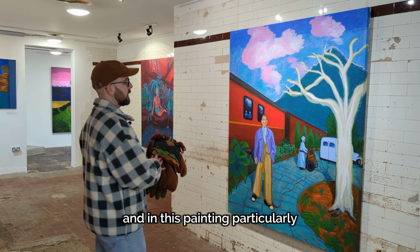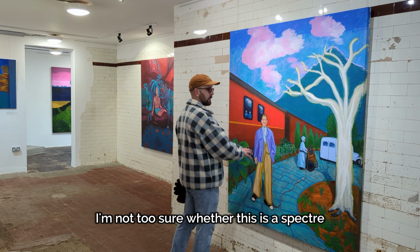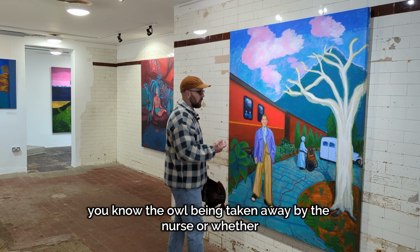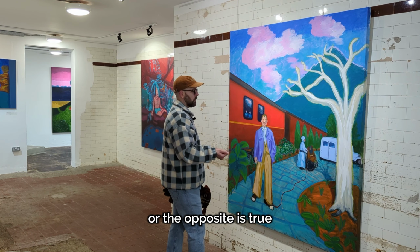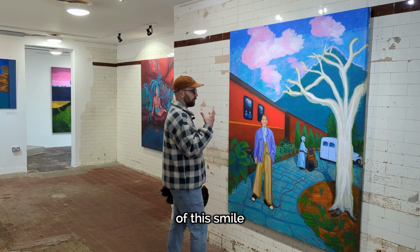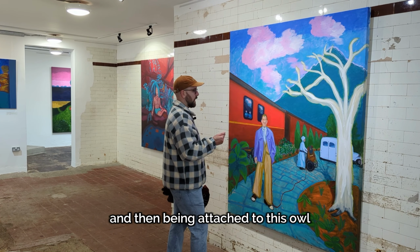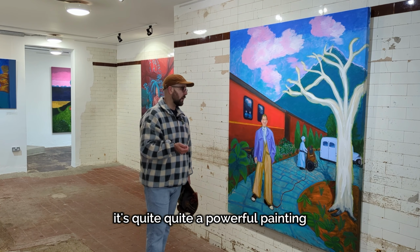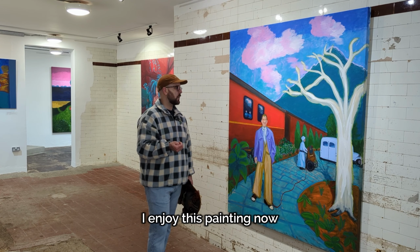And in this painting particularly, and I mentioned this to a friend recently, I'm not too sure whether this is a specter and this is the real reality, the owl being taken away by the nurse, or whether, you know, vice versa, the opposite is true. But he has almost a feeling of being a specter, of this smile, which doesn't fit the scene, and then being attached to this owl being taken into an ambulance. Yeah, it's a really interesting painting. It is quite a powerful painting, I think. And colour-wise, it's quite powerful. But yeah, I enjoy this painting now.